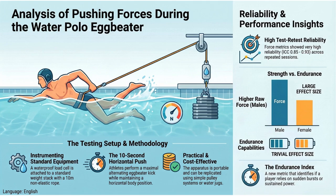If you are an elite center forward in a water polo match and you get pushed backward just 3 feet by a defender, your chances of scoring actually plummet by nearly 30%. Oh, yeah. It is a massive drop. Right. I mean, 3 feet. A single yard of lost territory essentially kills the entire offensive play. But here is the really crazy part.